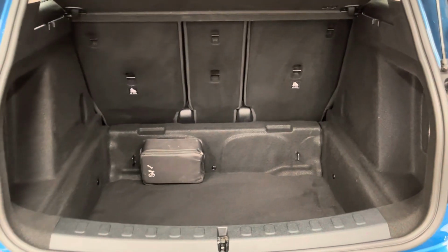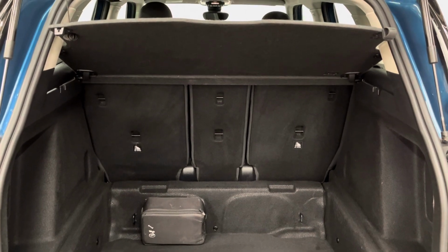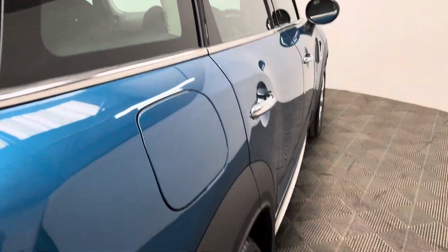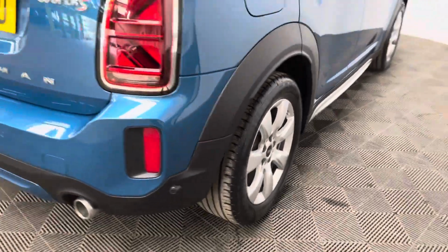And as you open the tailgate, you have the good sized boot there, nice and deep with the split folding rear seats, and the parcel shelf is still in place, so that's good to see. Externally, the car comes with LED daytime running lights, the 17-inch alloy wheels, and also rear parking sensors.